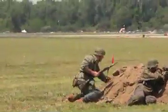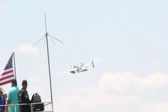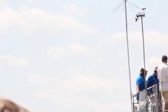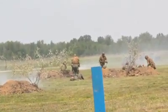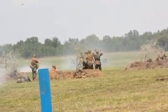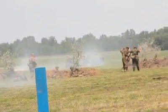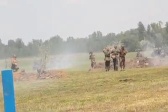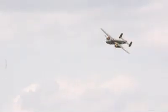From the right, here comes the B-25. That's the Yankee Warrior from right here at the Yankee Air Museum. Woohoo! Beautiful. Coming in from the right now, this B-25 Mitchell, Georgie's Gal, built in Kansas City in 1945. It's from the Liberty Aviation Museum over in Port Clinton, Ohio.